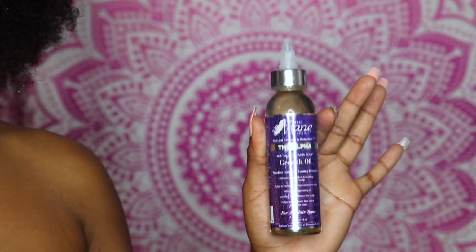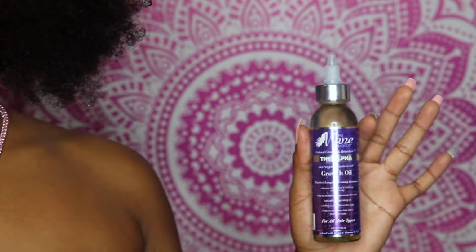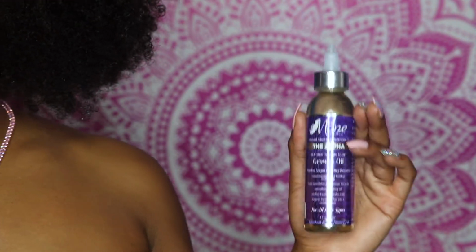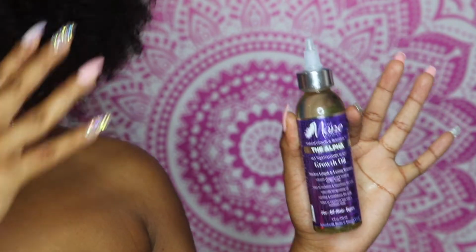This is more so my go-to in terms of daily hair oil. Even if my hair is out like this, I would use this in my hair. Typically, I wouldn't use the hair serum from Hollywood Beauty unless my hair is in a protective style. But this right here, you could use all over.